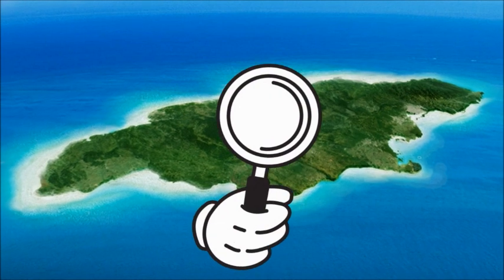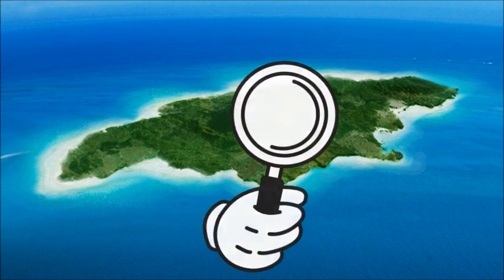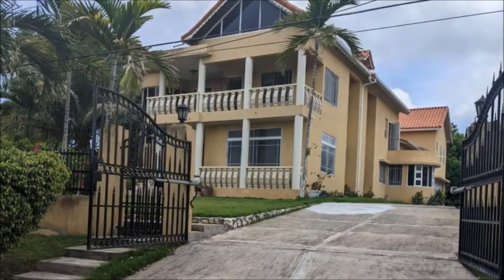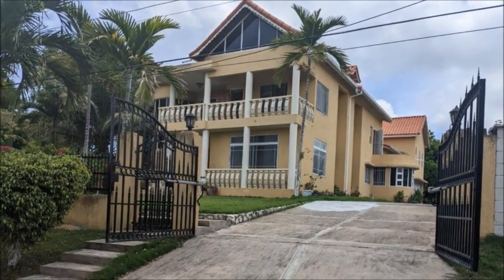Are you looking for an amazing and beautiful home? Well, look no more. Located in Nuevo, St. Mary, is this beautiful home that is well kept and ready for occupancy.